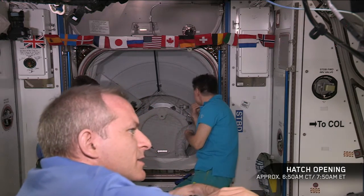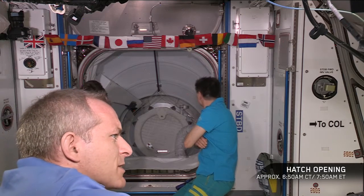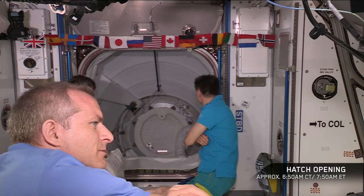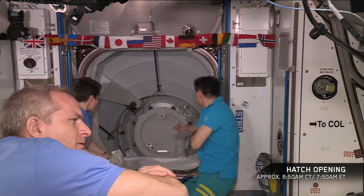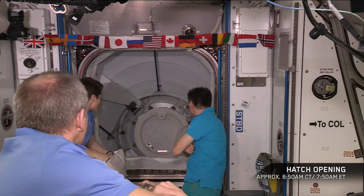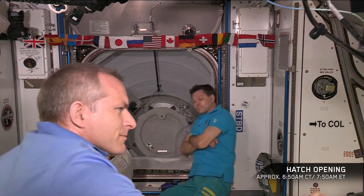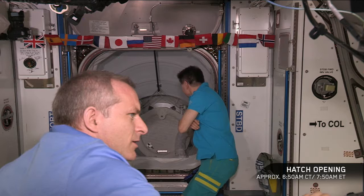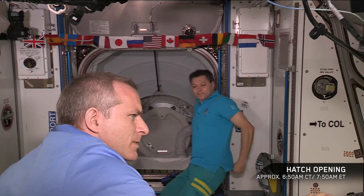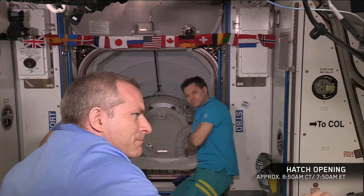Again, the Expedition 58 crew working a little bit ahead of schedule now, tracking an earlier hatch opening time, cutting their lunch a bit short and going through the procedures to pressurize the vestibule in between the station and the Crew Dragon. We do have confirmation that Dragon is now configured to receive power through Node 2, meaning station power will be provided to Crew Dragon, or at least the capability is enabled.